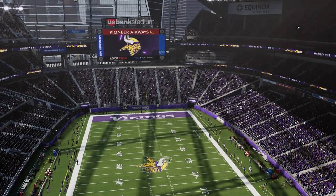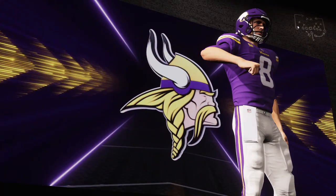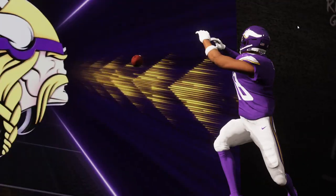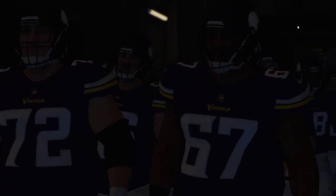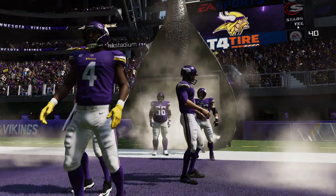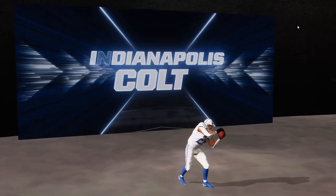Today, from U.S. Bank Stadium in Minneapolis, this is the NFL on EA Sports.